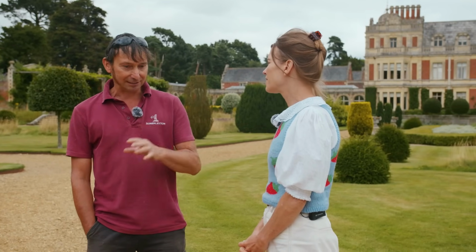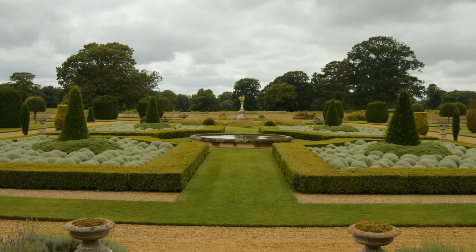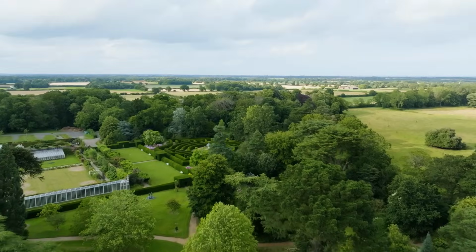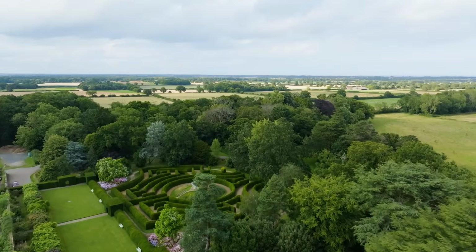Wow. So every area has its own interest, and then all year round you've got the West Front, which is the beauty of the building, and the arboretum with all the trees. So it's actually the garden. The garden is my favourite bit. It's hard to choose.